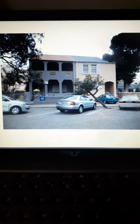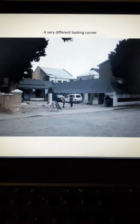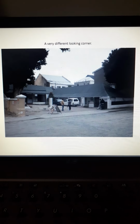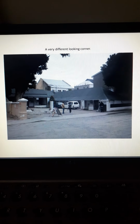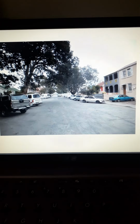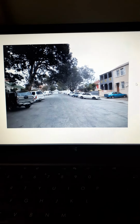So much potential in this area. Look at this, what's going on here? Such an old-looking historic corner. This could be coffee shops and first world tourist area, but it's just a third world sort of neglected area at this point. I don't know. I haven't been back here since I did this trip, this walk.